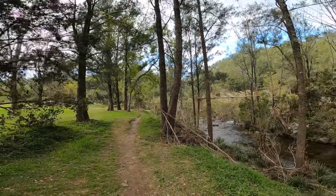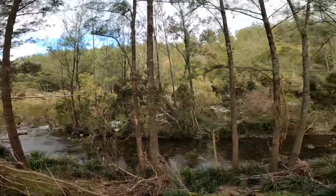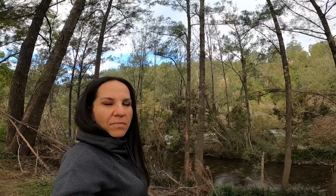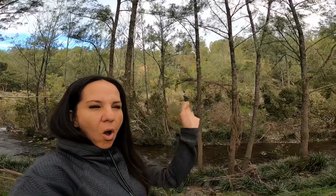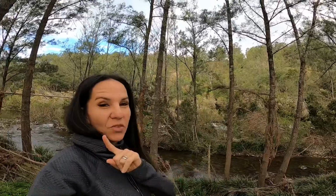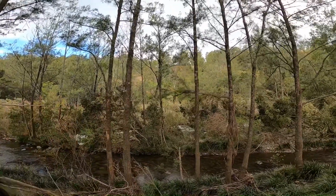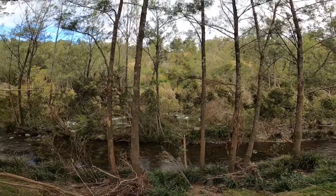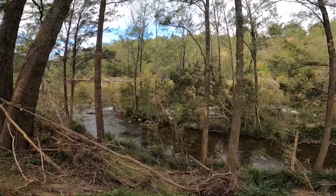So here we are at the Barrington River. This is probably maybe 50 metres from our camp spot here at section number 4. I think the whole campground is surrounded by the Barrington River, which is what the lady told me as they were checking us in. So yeah, as you can see, it's just so beautiful. It's just gorgeous, really. We're surrounded by this beautiful river.